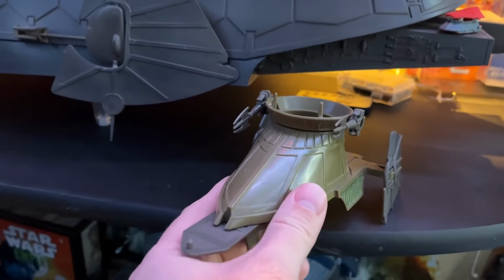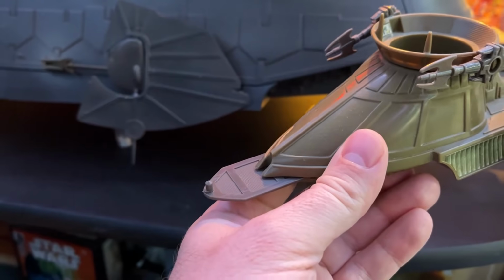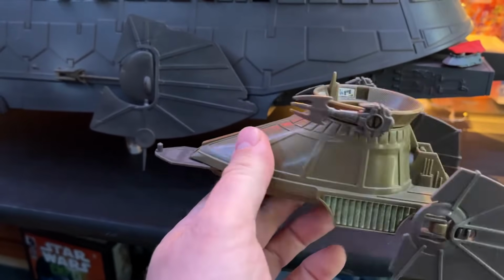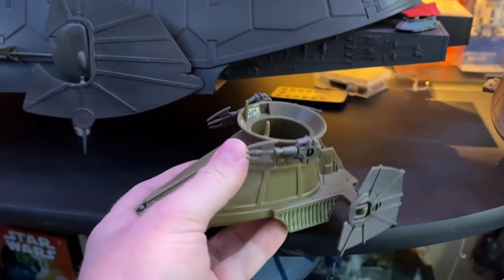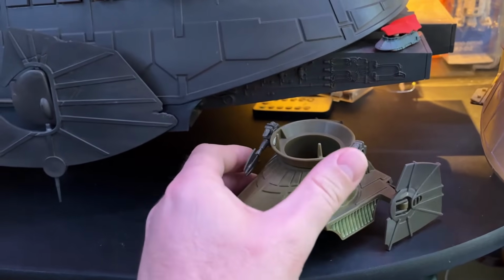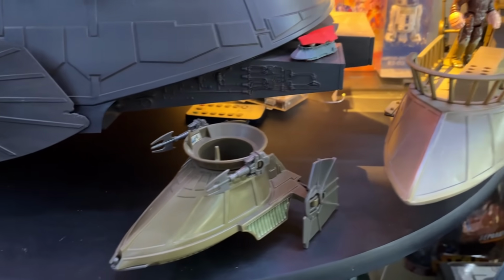It does have a drawbridge there that comes out of the front, which is neat, so you can reenact that scene with Luke Skywalker falling into the Sarlacc pit. I always found this one fascinating, and I wasn't able to get a complete one, but I did find this one. And it's got some rotating guns here as well that you can turn side to side. It turns the sails there, the direction. So a lot of love was put into these little mini rigs.